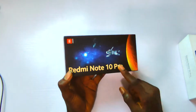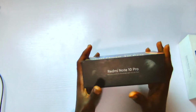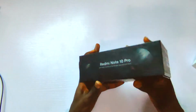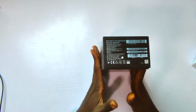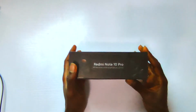You have the Redmi Note 10 Pro insignia boldly written here. By the side here, you have what seems to be more planets, and the Redmi Note 10 Pro with easy access to Google apps you use the most, which is the same thing you get here. Down here below, you have the Redmi Note 10 Pro. This is the gradient bronze version, and it has 128 gigs of internal storage and 8 gigs of RAM. Same thing you get here.